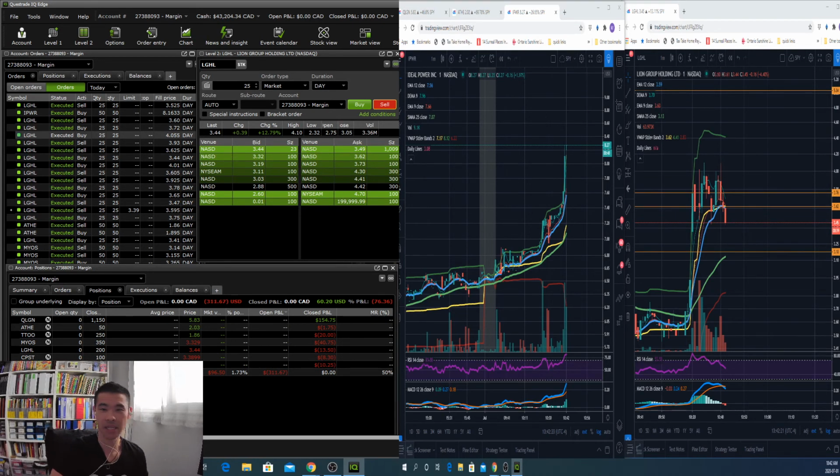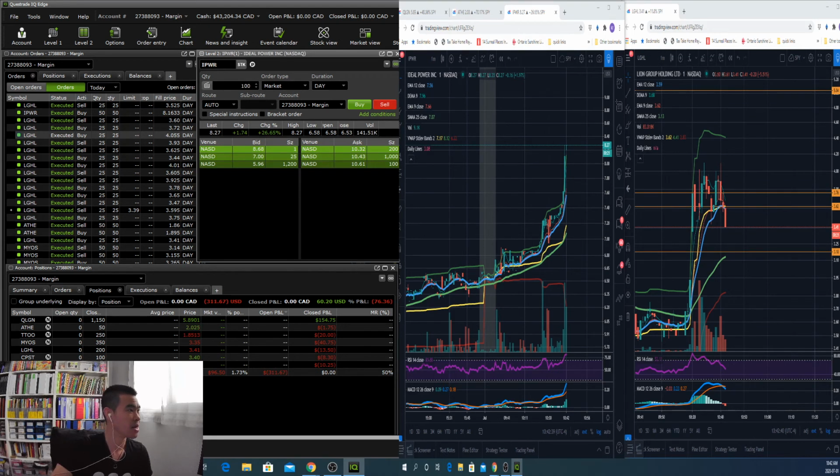Awesome. This can be my last play for the day. So this flush, I got out right before the flush, thank goodness. I saw it kind of consolidating around here, so I got out, exited my position, and now I'm in IPWR. This was a fast move, guys. So I'm gonna pop in IPWR here. I'm in with 50 shares at 8.16. I saw a lot of volume coming in here, volume spikes, slowly moving up, and then boom.